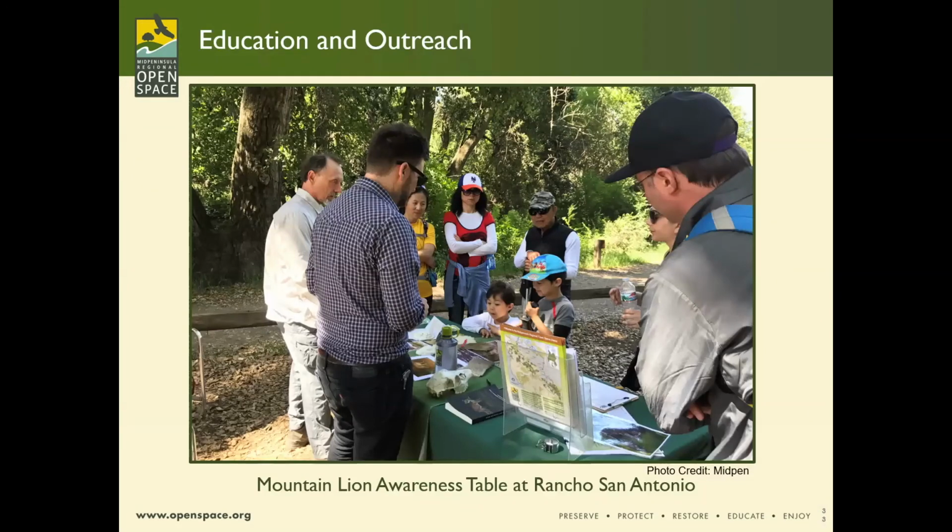Now let's look at how Midpen is addressing public safety and the safety of mountain lions. California has a population of roughly 39 million people. This, coupled with continued habitat loss and fragmentation, means that there are more chances for human and lion interactions. Sometimes these interactions result in a conflict that can put human health and/or property at risk. These conflicts also negatively impact mountain lions by placing them at risk of being lethally removed to protect public safety or property such as pets and livestock.